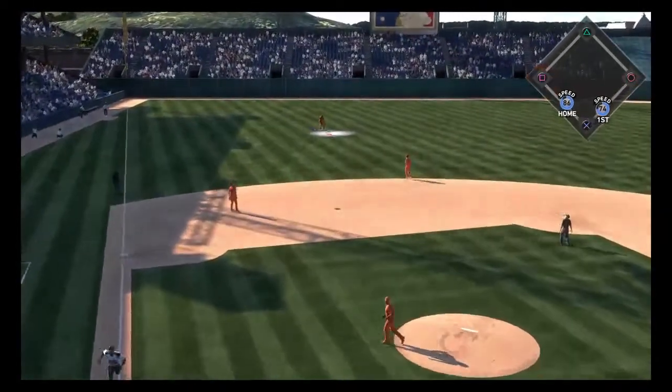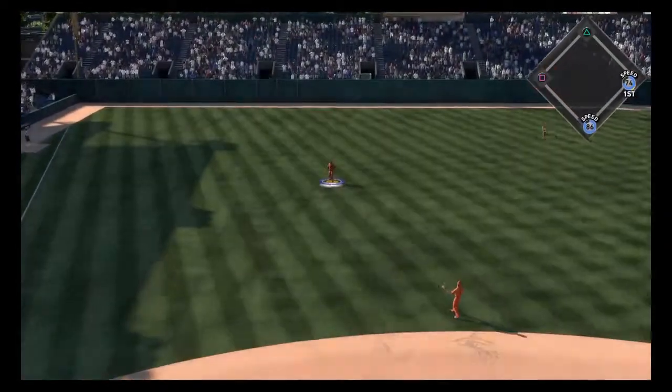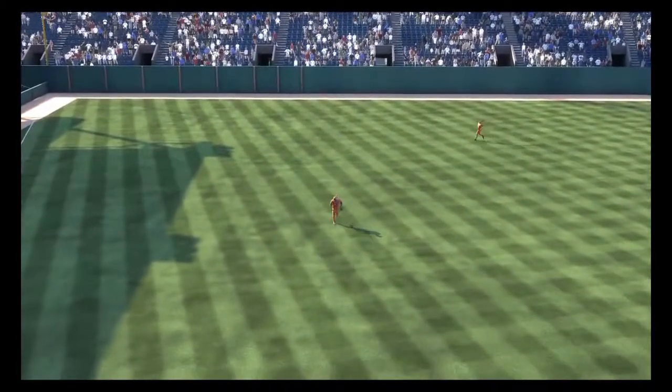This is hit the other way out toward left field. And Floyd will put this one away like so to retire the side.